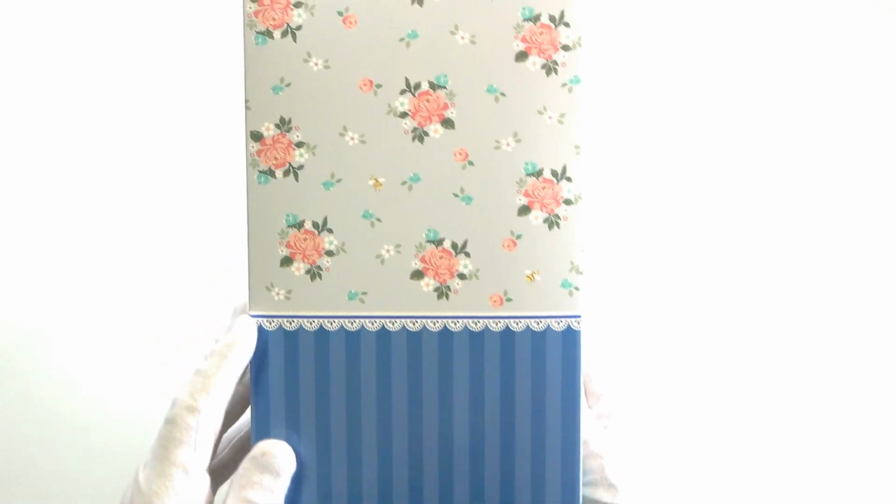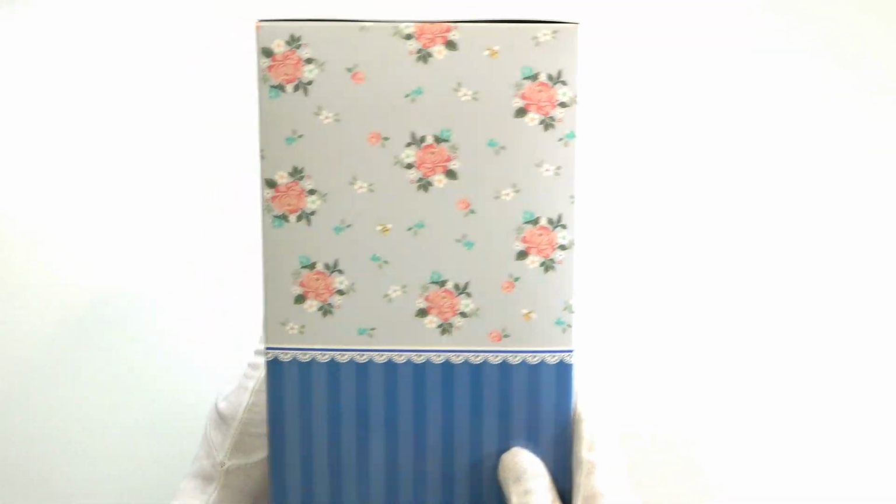Okay, let's turn it over. On the side over here, we can see there's this kind of wall pattern. There's this kind of wall pattern here, again, with these roses and bees, and on the other side it's the exact same, so there's not really too much to talk about there.